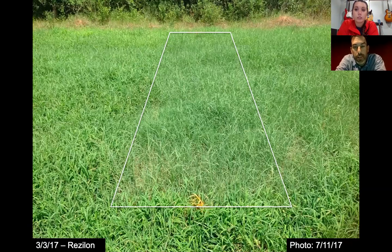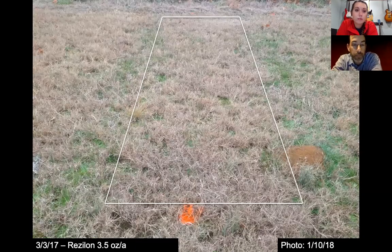Here is Resilon applied as a pre-emergence treatment in a coastal Bermuda grass hayfield. The application was March 3rd, 2017, and that photo was taken July 11th. So very good pre-emergent control of crabgrass in that trial. It was on par with Prowl H2O until midsummer. However, we found that Prowl H2O started to break for us in July and August, and we saw very good control with the Resilon going into August and September. So it was holding longer than the standard Prowl H2O treatments at labeled use rates.